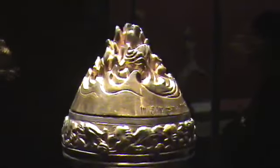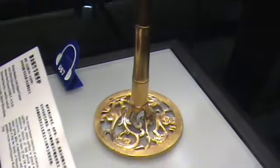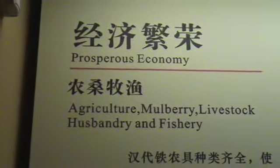This beautiful piece was an incense burner. Can't tell whether it was gold or brass. But it has a bamboo type shaft, segmented. Could have been an elegant piece, wouldn't it? These are glazed pottery depictions of wells that are probably used for vessels of some sort, but maybe not.